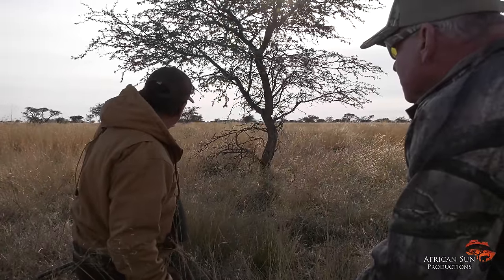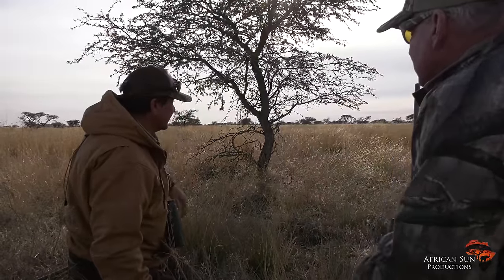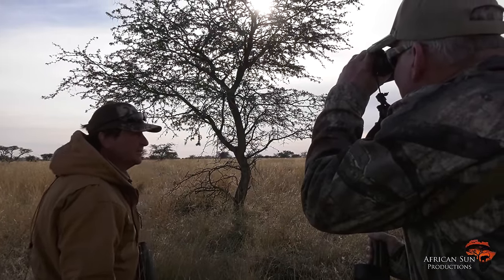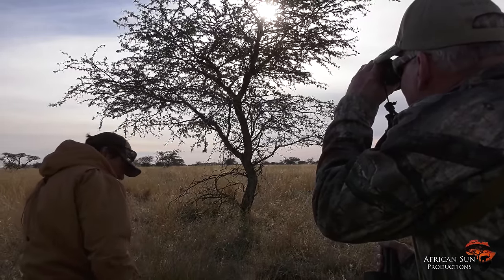Just standing right in the side of that thicker brush there. So just be patient and let them move in a little further. We'll go closer. They're being very, very careful. I don't know why, but anyways, they haven't seen us.